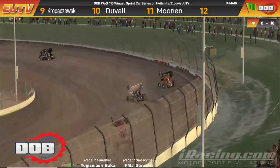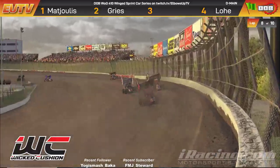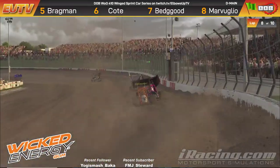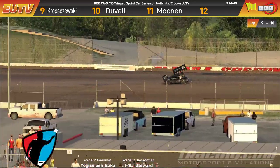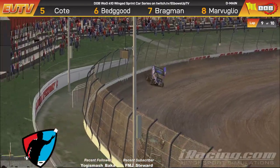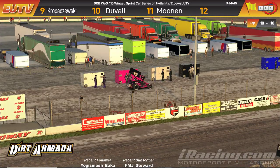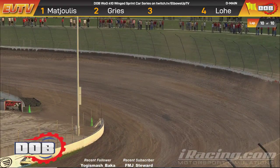John Lowe now is the man looking for that fourth spot. Coate unable to hold off his charge. We saw Lowe had some issues there before that caution came out. And now he has made his way back into a transfer spot in D main here. Looks like Blake Majulis has been able to make his way forward. Peyton Grease now in second. Caution flag does fly. Let's see here. Possibly John Bragman there. But that is going to be the end of the D main.